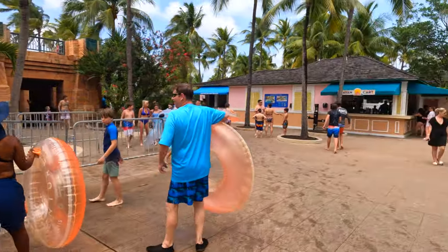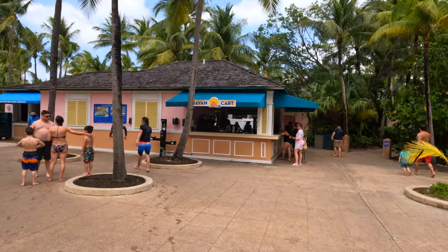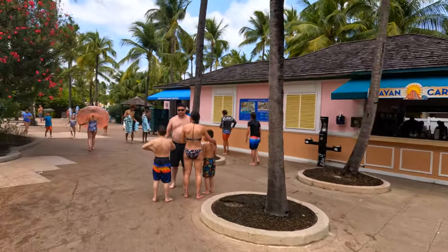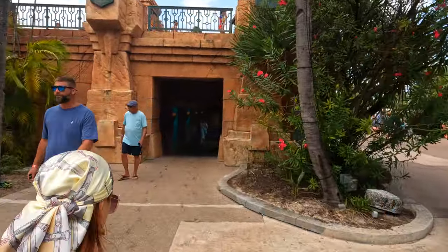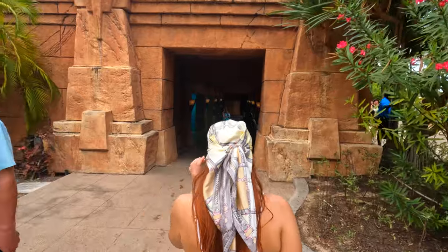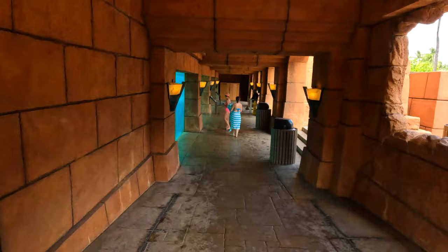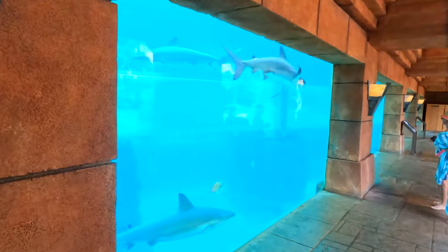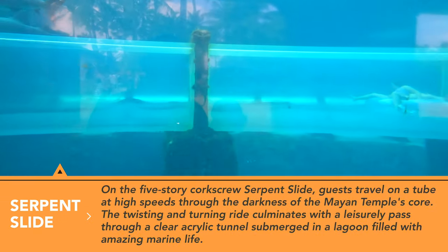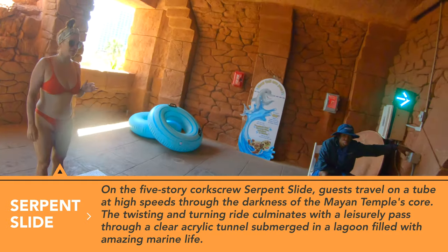And over here there is a Mayan cart where you can get some drinks and enjoy them by the pool. And this is the aquarium where you can see all the sharks that we saw from the top. Here you can see in the middle the tube and some people going through this tube.